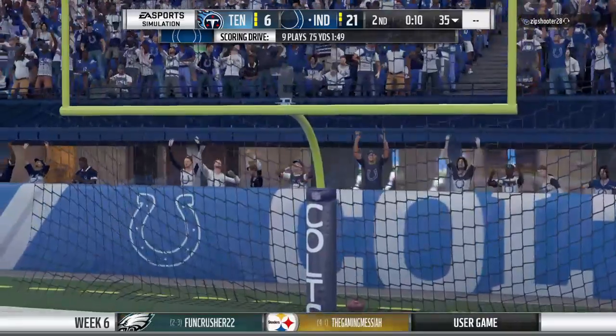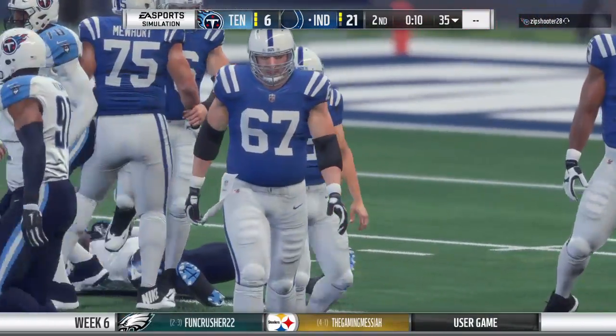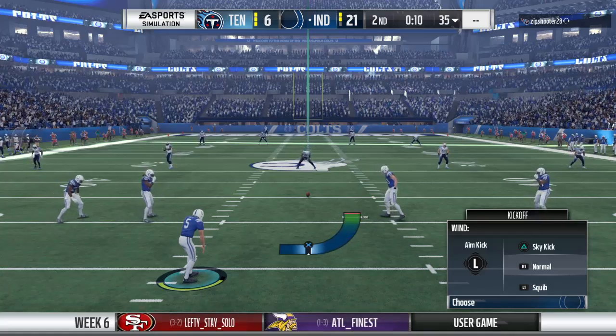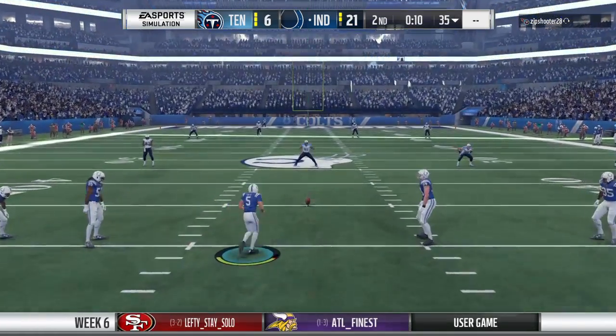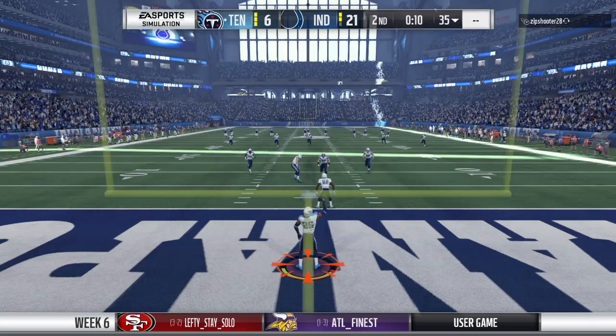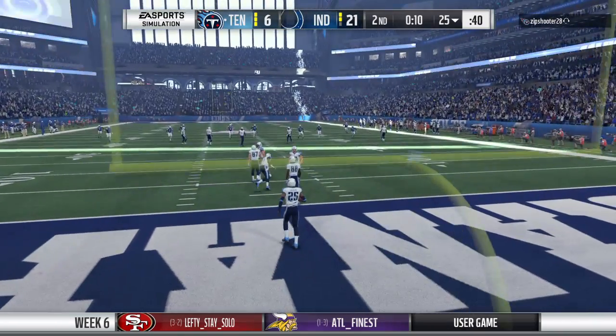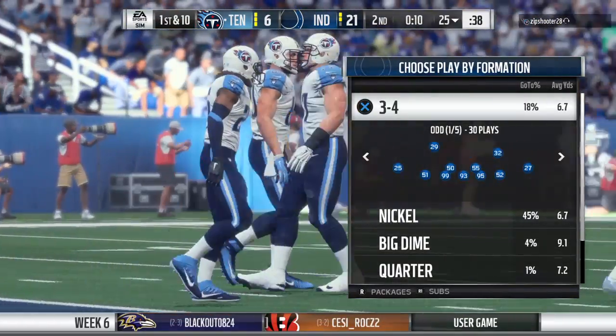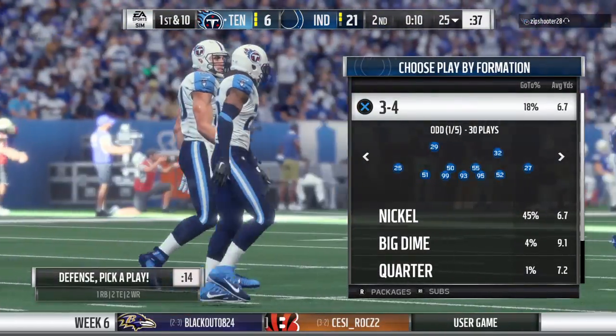And he knocks it through. Santos out now. He'll kick it away. And a fair catch signaled for and taken successfully. And here comes Tennessee as they get set to take the field.